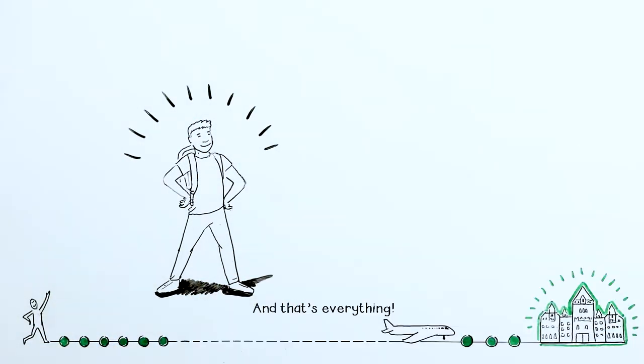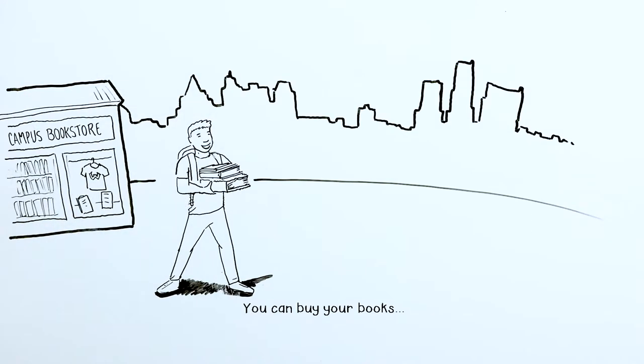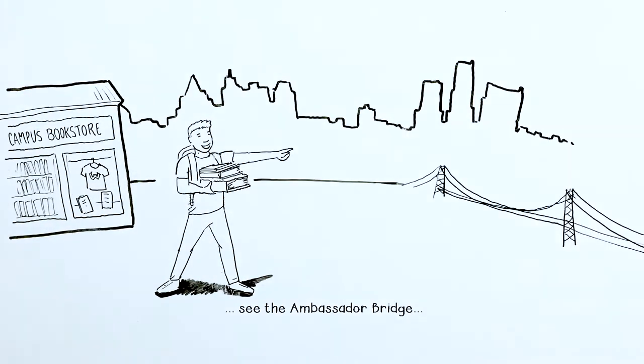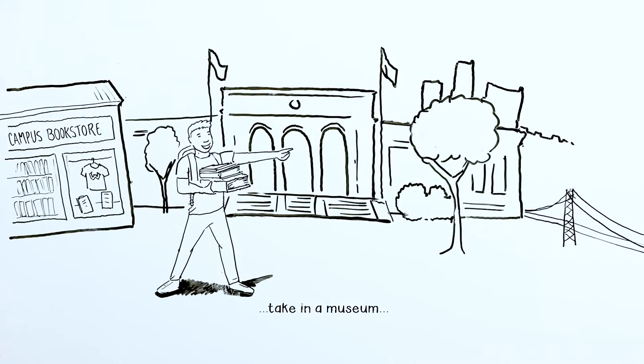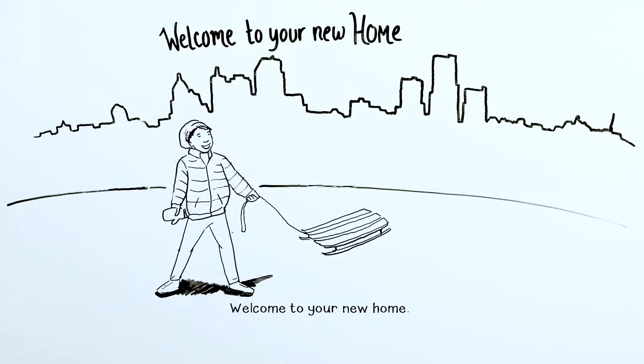And that's everything. Time to explore. You can buy your books, see the Ambassador Bridge, take in a museum, or just prepare for the weather. Welcome to your new home.